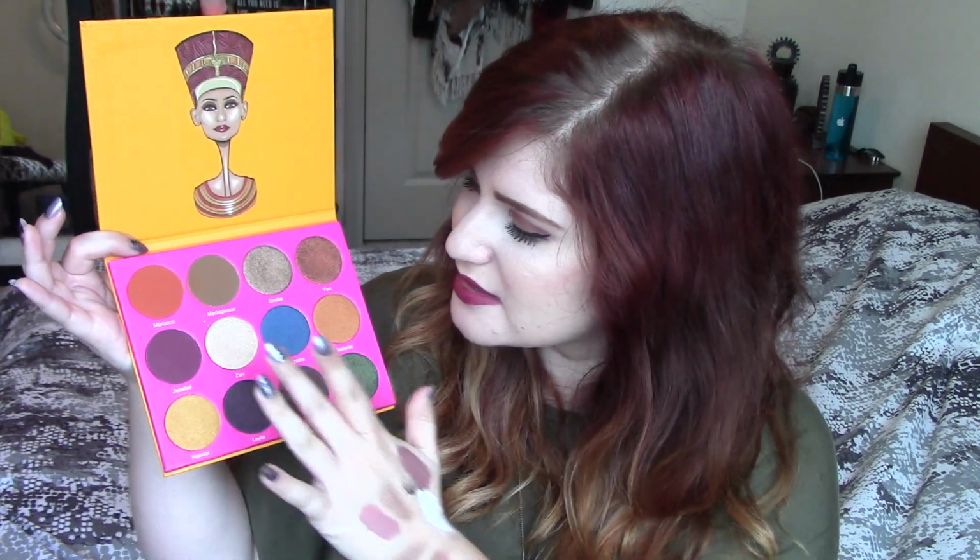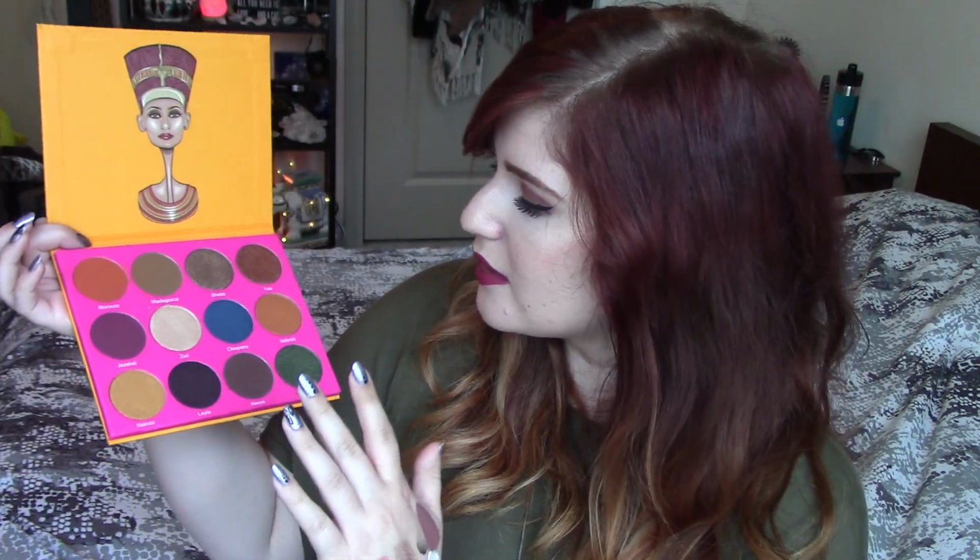Okay, so let's go ahead and take Zuri here. I'm doing a tiny swatch and you guys just look at this. The pigmentation on those, I can't handle it. Let's do the Morocco shade next. Look at that. That pigmentation. Let's go ahead and swatch Layla.